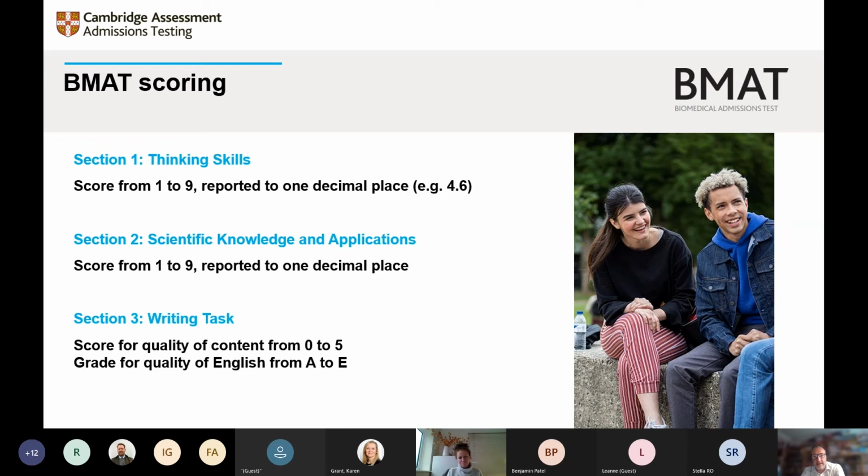BMAT is hard. It's designed to be hard because it's meant to discriminate between lots of candidates who are very, very able, who will have done very, very well in their GCSEs and have strong predictions for A-level or whatever final school leaving exams they're taking. So it's meant to be hard.